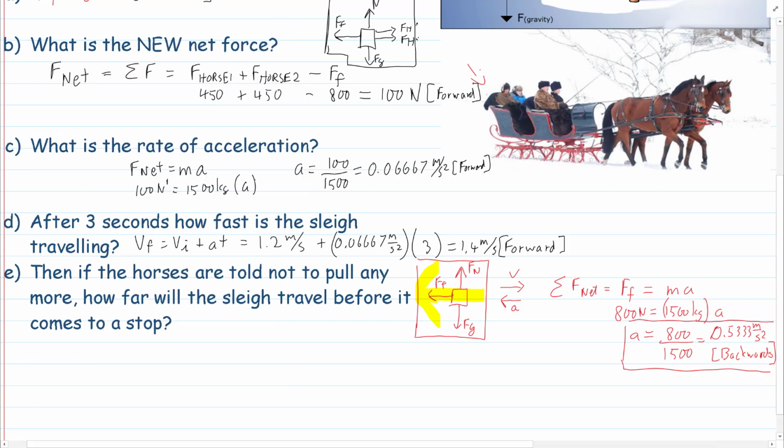Now, we want to know how far, the distance. D is what we want to find out. We have the acceleration. We have the initial velocity, which is 1.4 meters per second, and that's to the right if you want. And we have the final velocity, which is 0, because it stopped. So the formula without time is going to be Vf squared equals Vi squared plus 2AD. Vf is 0. Vi is 1.4, and it's going to be squared, so it doesn't matter if we put negative or positive in there.